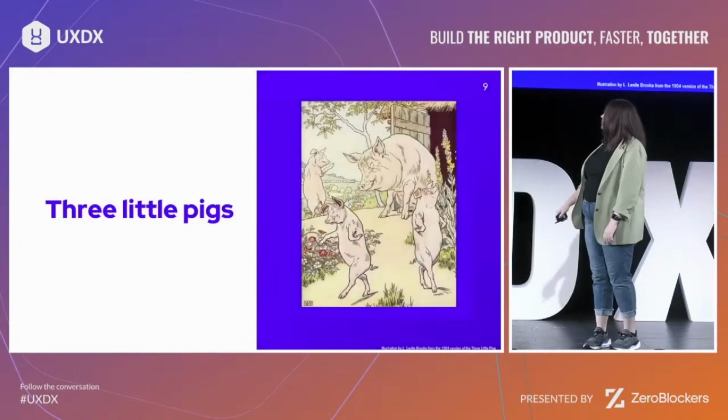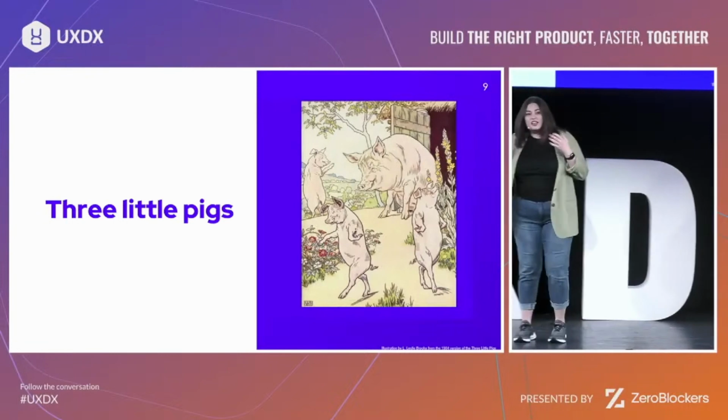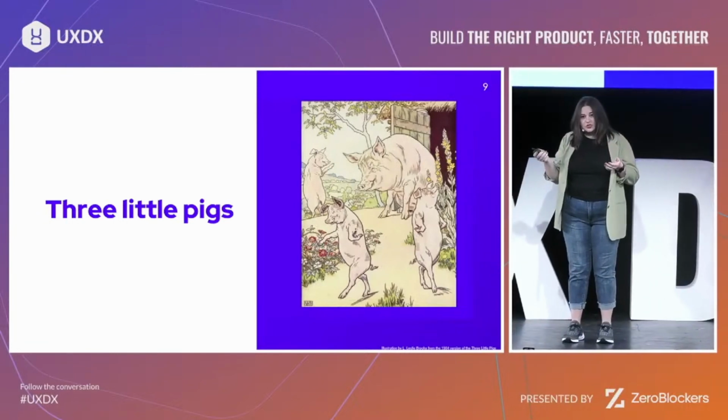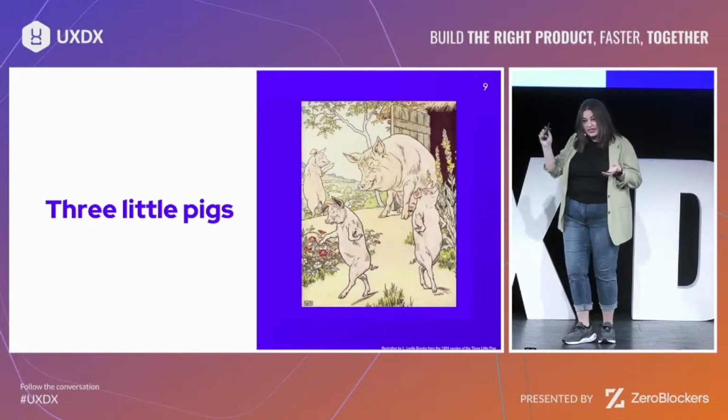Here you go. It's the little pigs. That's just the little pigs. That's all it is. But a lot of you were probably like, yeah, I'm not reading that. I just want you to tell me the important part. Just tell me what matters and let's move on. That's awful. I can't believe you did that.